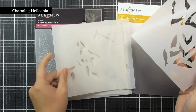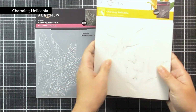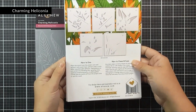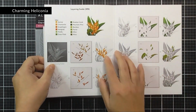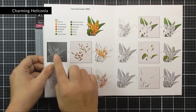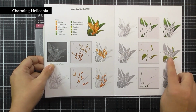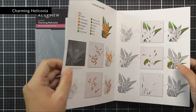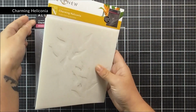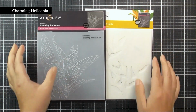It does have 5 6x6 stencils included, and it has various different parts of the flower and leaves on the different layers of the stencil. If we open up the packaging, you can see that we do have the layering guide, and to get the image that you can see on the top, you will use the embossing folder first and then use the coloring stencils to color in that embossed image. Really quick, easy to do, and it just looks stunning when it is finished.